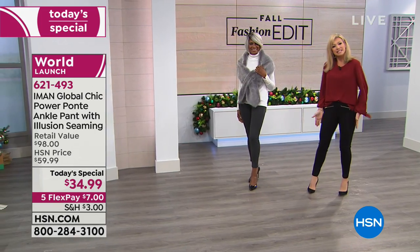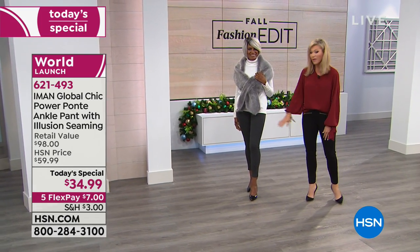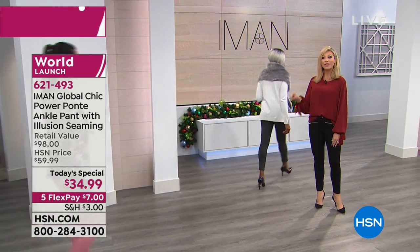Okay, but anyway, again, slimming everything out, pulling the eye forward. So if you're interested in that color, that's what we're calling our heathered gray.